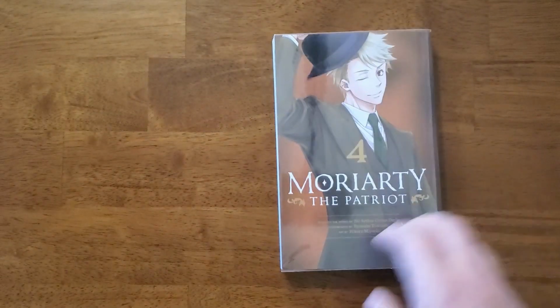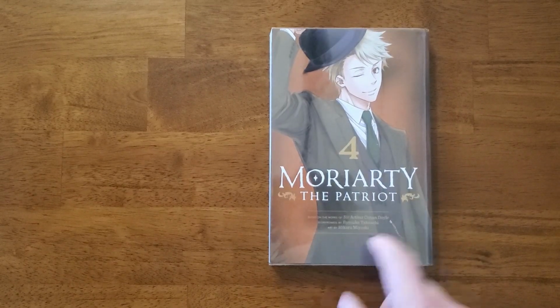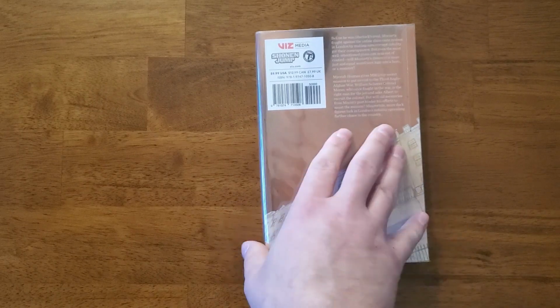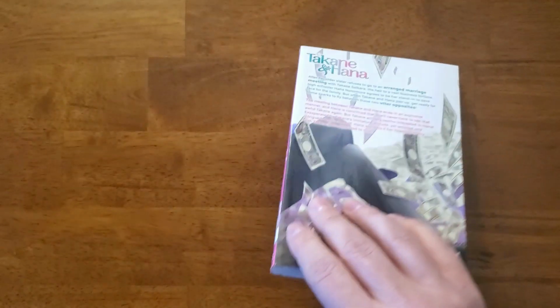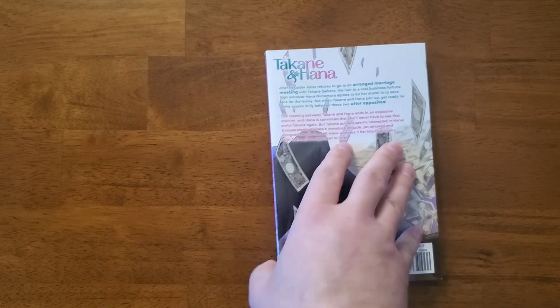And then they also had Moriarty volume 4, which has this plastic cover on it. I only have volume 1 of Moriarty and I haven't read it yet, so I figured I'd get a couple volumes before I check that out. They had volume 1 of Takane and Hana. This is another kind of romance slice of life series that I hear good things about, that I'll check out. Got volume 1 of that.